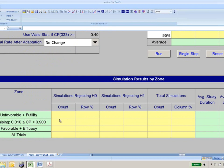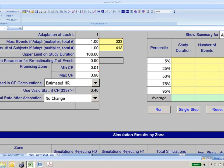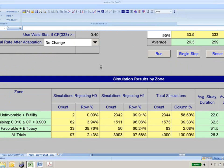The way to see what would happen is to actually run 10,000 trials now, and then we will verify how many of these trials entered the unfavorable zone, the promising zone, and the favorable zone, and overall. And then we will also see how many of those actually were successful and how many were failures. If you don't adapt, remember, we have kept the multiplier as one for sample size and for events. So in this setting, let us run 10,000 trials by pressing this run button, and then the software will demonstrate to us what's going on.